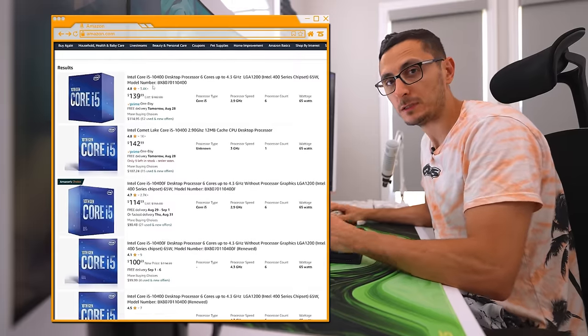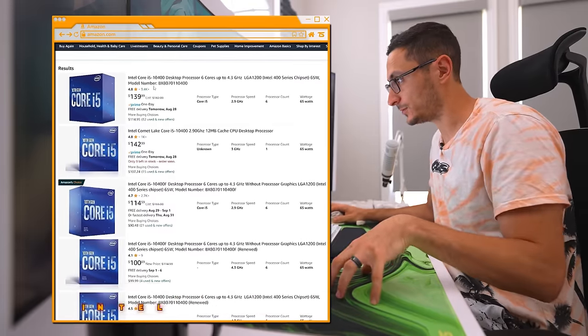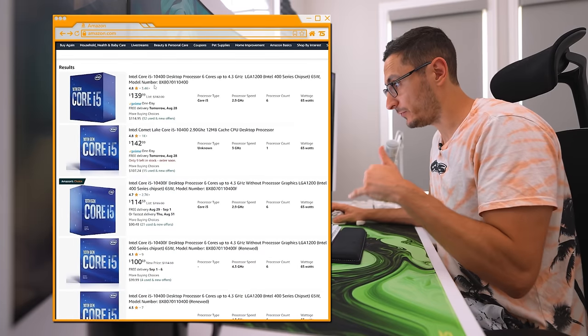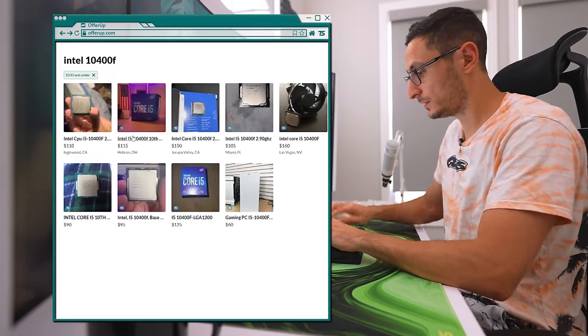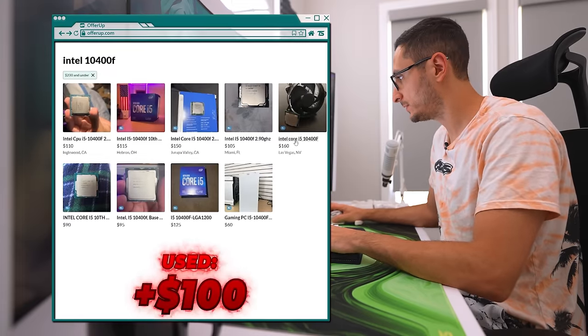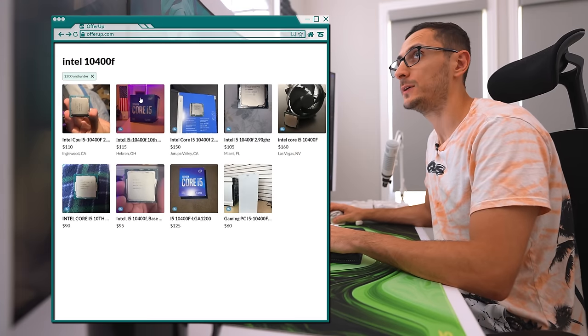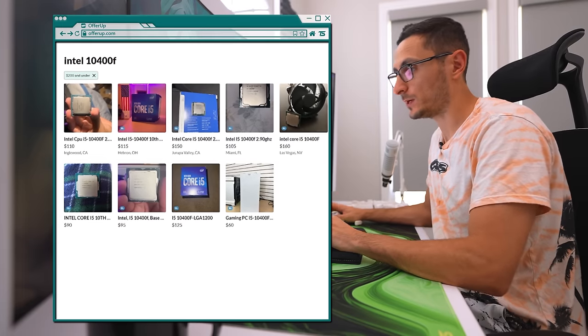Another good option is the Intel i5-10400, which is a direct competitor to the 3600. This one's actually $40 more, it looks like. If we get the F variant, it's 115 bucks. How much is the used market? Yeah, no, you're gonna be spending at least $100 without the cooler. So the Ryzen 5 3600 is definitely the best option to take if we wanna save a lot of money.